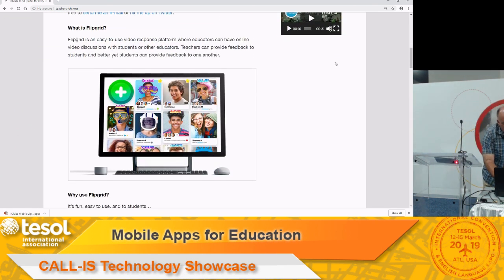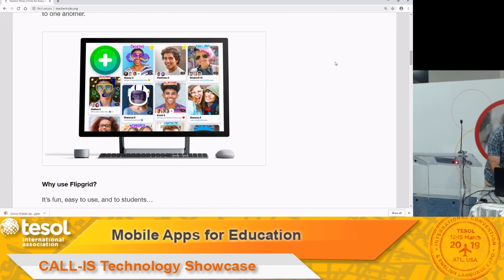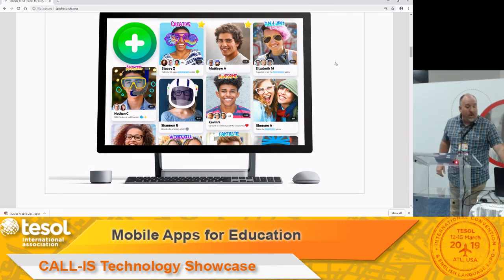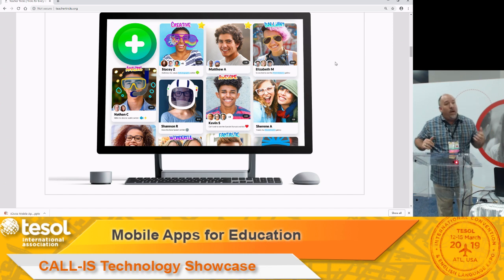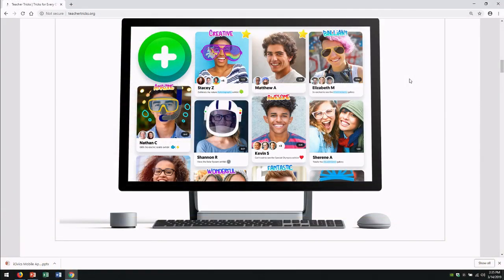This is an example. Let me make this a little bigger here. See that okay? If you're on a computer screen or on your phone, this is what you would see when you enter a grid. You're looking at all the students in your class, and with each picture there are small little circles. Think of that like a threaded discussion where a person is talking in a video, and the smaller circles are people who've responded with their own videos. So it's like a threaded video discussion forum. And that's what makes it kind of neat.